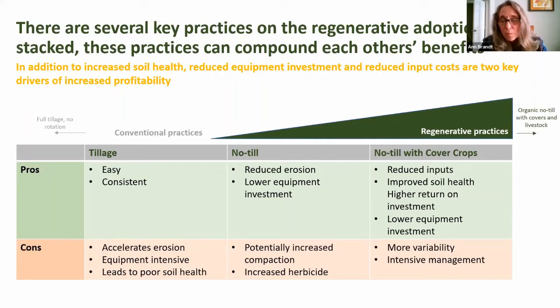the cons are there's a lot more variability in your potential success depending on how well you get your cover crops established. Depending on the weather, we've had a couple years now of cold, wet springs that has made life very difficult when you got cover crops in the field. And there is more intensive management. You really have to put thought into what you're doing. You got to have plans A, B, and potentially C, and you have to treat your cover crop plan with just as much attention as you treat your commodity crop plan. You can't skimp on your thought processes when it comes to your cover crop. You've got to have a plan, and typically not a 1-year plan, but a 2, 3, 4-year plan so you know where you're trying to wind up.